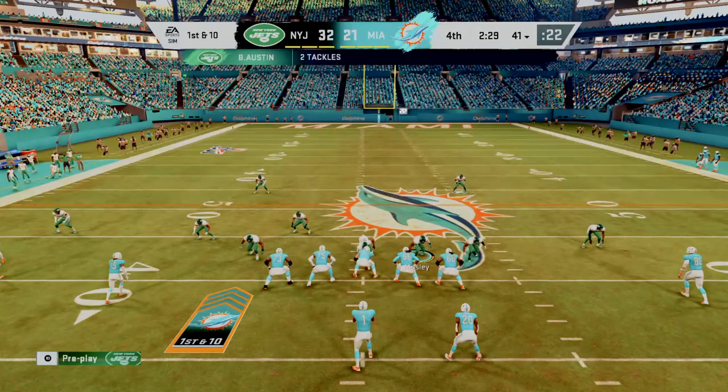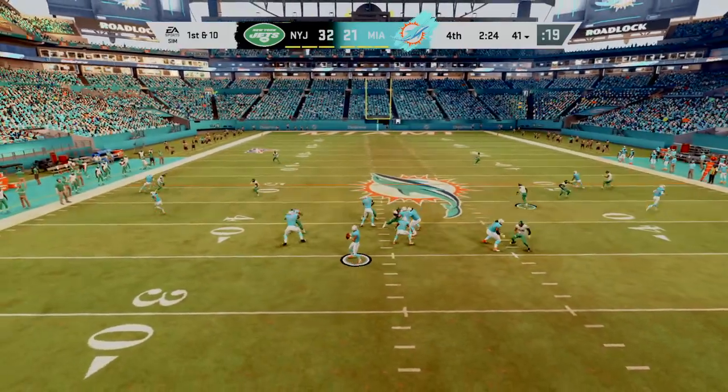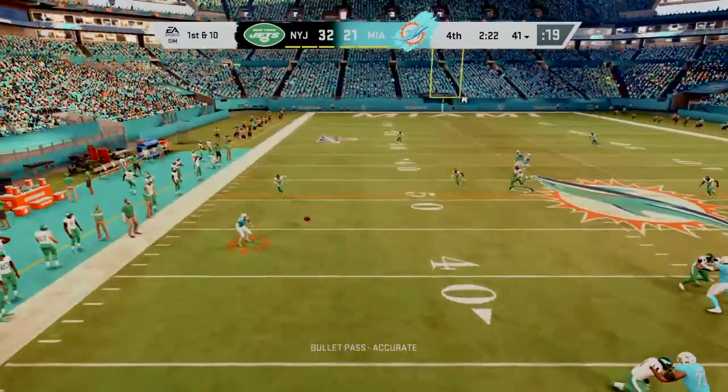2nd and manageable? Smart play, too. Didn't force it downfield when he didn't have it. Just checked it down, let him get the first down, and that's exactly what he did.